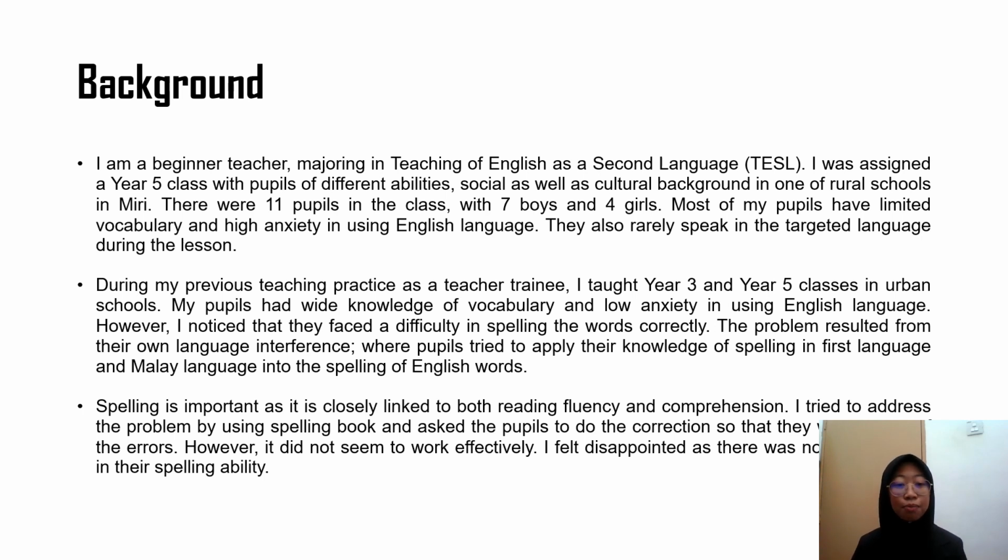Spelling is important as it is closely linked to both reading fluency and comprehension. So I tried to address the problem by using a spelling book and asked the pupils to do the correction so that they were aware of the errors. However, it did not seem to work effectively. I felt disappointed as there was no improvement in their spelling ability.